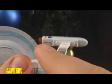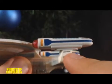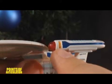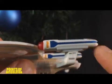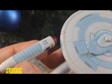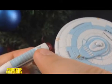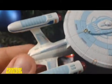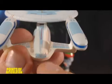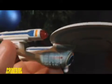Coming up to these beautiful warp nacelles, we have some red here, phaser strip, NCC 1701-C. Some of that orange yellow again. Translucent red, translucent blue for the warp nacelle. Blue again for the top, mixed with a lighter blue for these rib sections. Some blue and gray right there. And then for this we have our gray and blue again. And for the shuttle bay, it's blue and dark gray. And that basically does it for the detail on this.